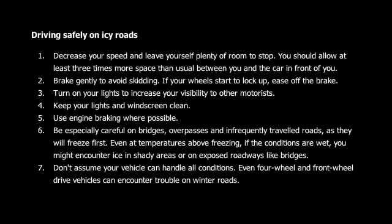Even at temperatures above freezing, if the conditions are wet, you might encounter ice in shady areas or on exposed roadways like bridges. Don't assume your vehicle can handle all conditions. Even four-wheel drive and front-wheel drive vehicles can encounter trouble on winter roads.